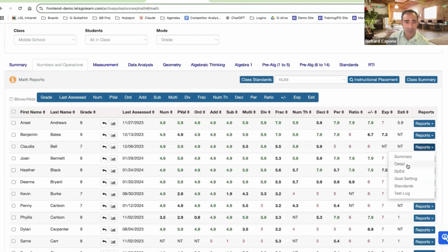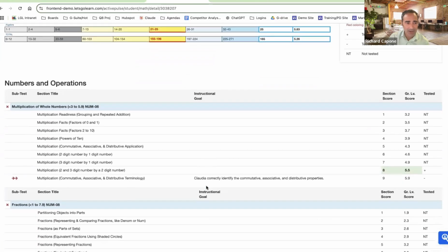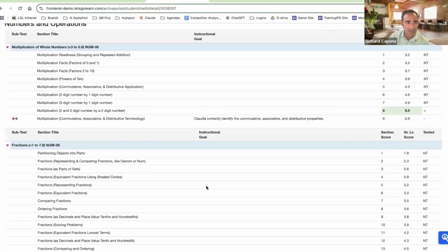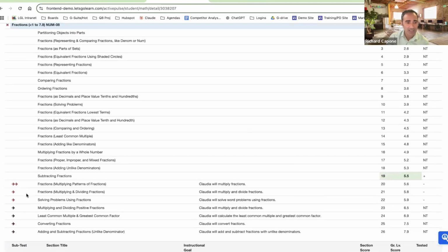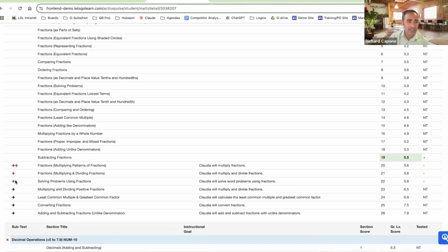If I look at her detailed report for Claudia, and now I scroll down, multiplication of whole numbers, she just needs to learn to identify the commutative, associative, distributive properties. Within fractions, she needs to work on multiplying fractions. So that's the next skill she needs to work at. Her present level is she's able to subtract fractions, but she's not able to multiply. So I see this right there. This is exactly what I need to work on, right? And this red double arrow tells me she's below grade level.